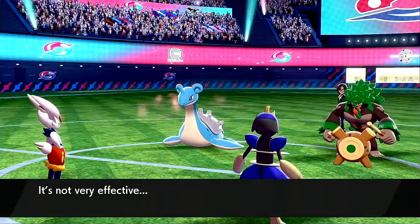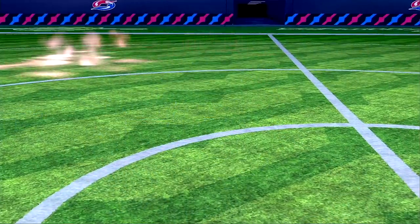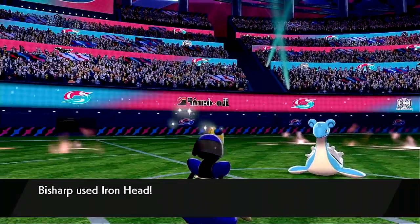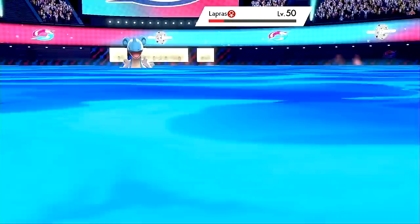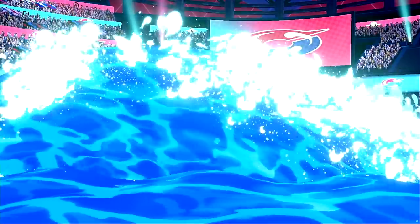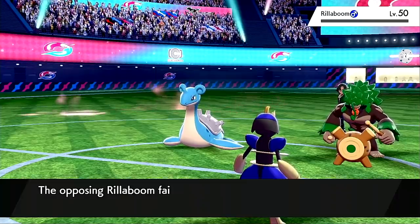Don't do this to me, game. Don't do this to me. I can't handle any more disappointment in my life. Can I flinch you? Surf. Alright, that should KO the Rillaboom, though. And Bisharp lives, so we win. We're good.